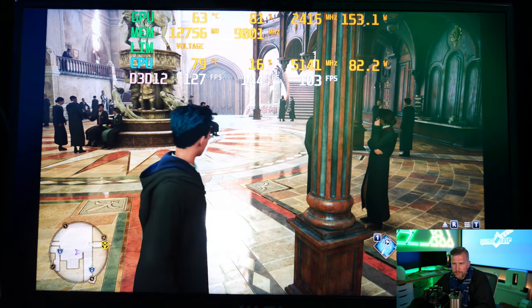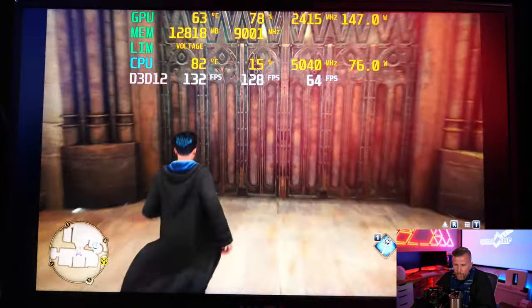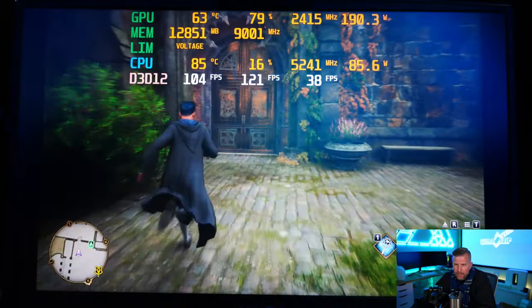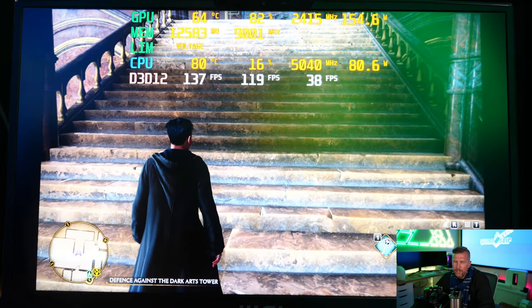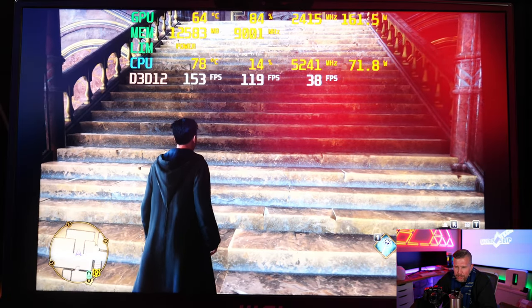All right. Here we go. We're running through Central Hall, out to Transfiguration Courtyard, and into Defense Against the Dark Arts Tower. 119.38. That's with ray tracing enabled.